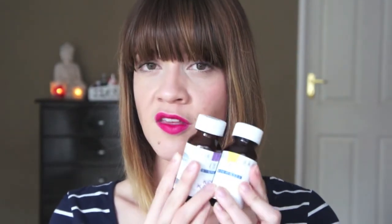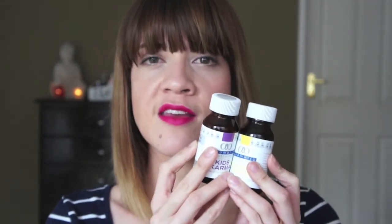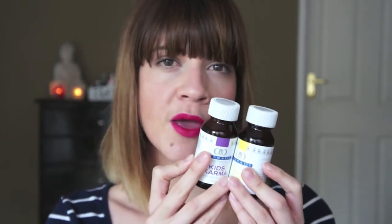As with most essential oils, I think it is probably best not to use these on tiny babies, like newborns. Bean is over a year old now, so it's perfectly safe to use on babies a year and older. But if you're wanting to use this on a younger baby, maybe just check with your pediatrician first. They also have a pregnancy range, so if you are pregnant and you're looking for essential oils that are safe to use during pregnancy, have a look.